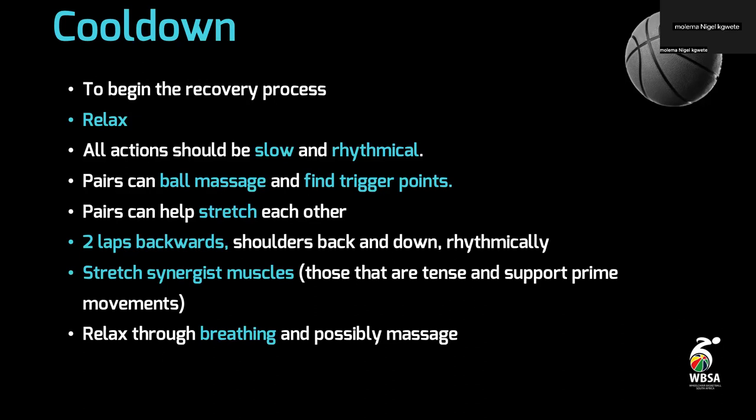Okay, thank you. Cesar, go ahead. With the cooling down, does it only apply to practice sessions? Or if you're in a game or tournament situation, how can you apply that if there's a next team that has to go on court and you have to go to the change rooms and so on? Okay.